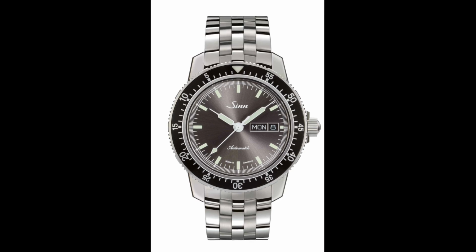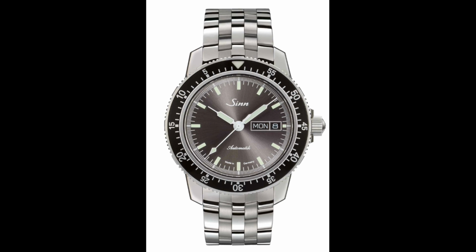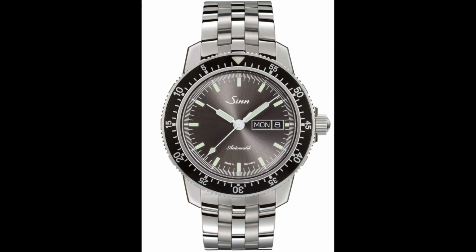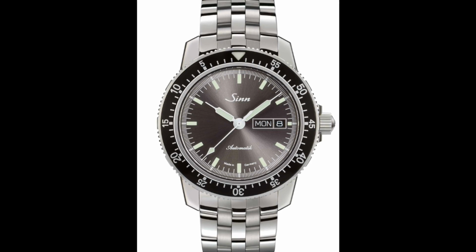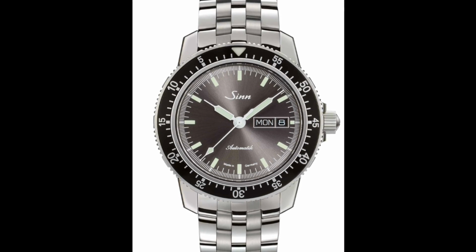And one also has two new versions of the very famous Sinn 104, which is their all-purpose style of pilot's watch, which is now available with an anthracite sunburst dial or a dark blue one, both of which I'm sure will be very popular as a result of adding a little bit of colour and a bit of difference to their previously very much monochromatic dial range.